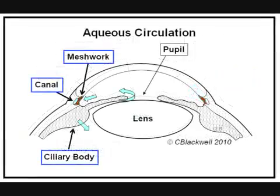Here is how aqueous circulates in the eye. Aqueous is pumped into the eye by the ciliary body. It circulates around the lens and through the pupil to enter the anterior chamber. It leaves the eye through a filtering system called trabecular meshwork, located in the angle. After passing through the meshwork, it is carried back into the bloodstream by the canal of Schlemm.